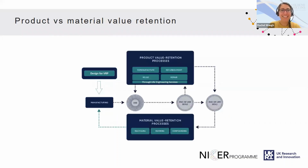Just my final slide. I can see Zaneta's come back on. Whilst value retention, when we're thinking about those remanufacturing, refurbishment, repair and reuse activities, is a really important way to retain the value of products, it's not a silver bullet, and we do realise that for some products and at different stages of their life, they will necessarily need to enter what we've called the material value retention process.